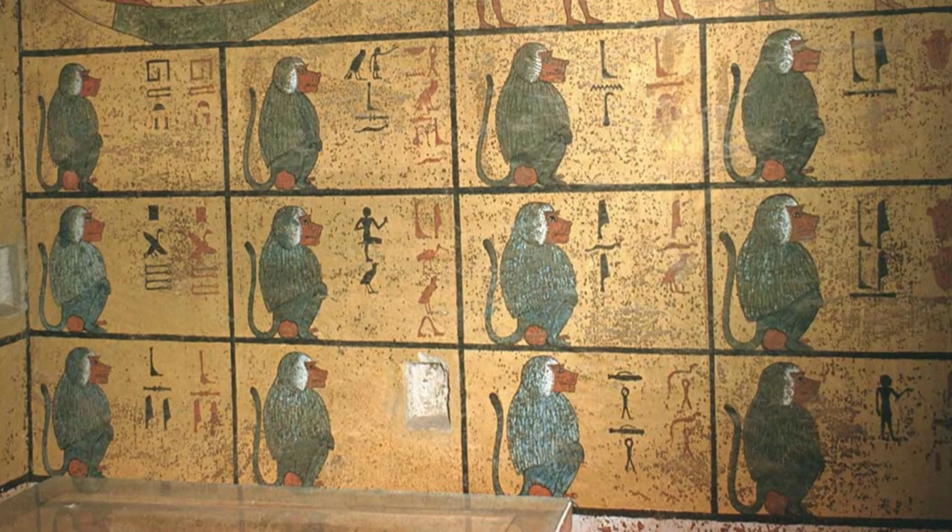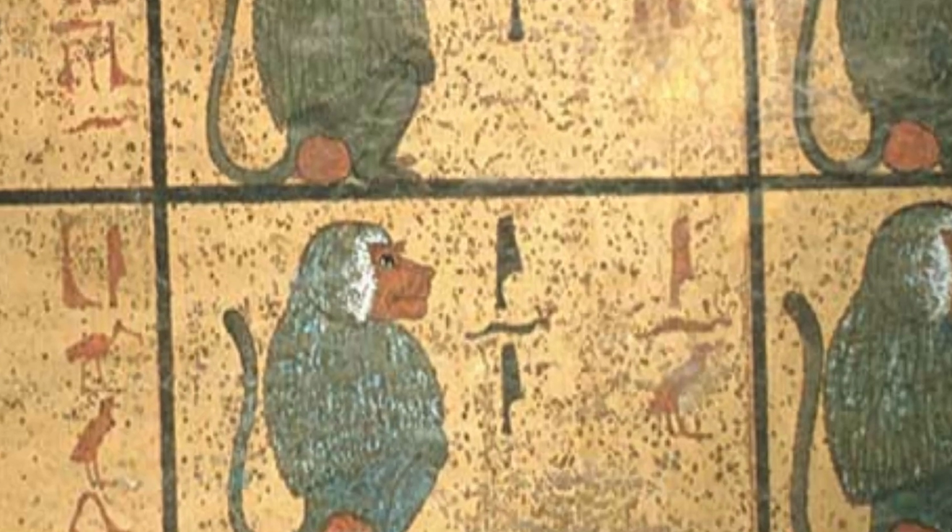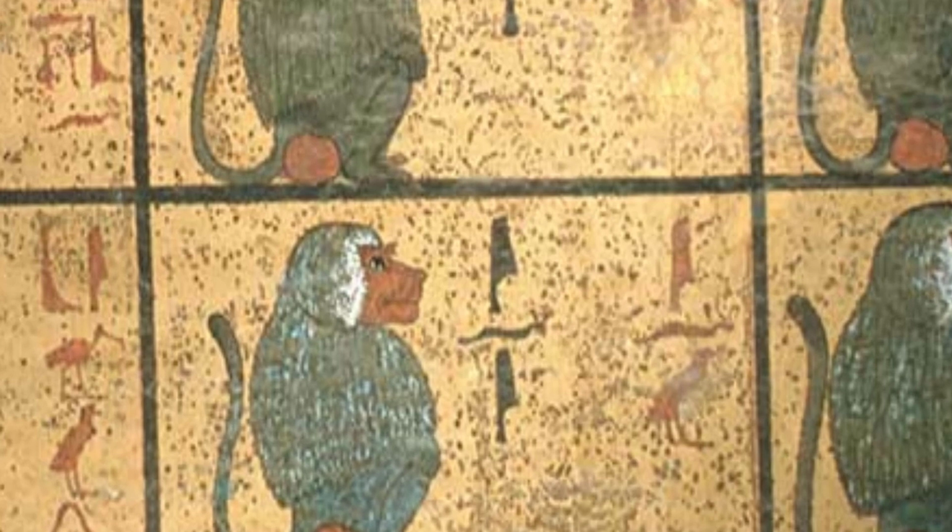Lower register. The lower register of the west wall is divided into 12 rectangles, in each of which is an identical baboon, to symbolize the 12 hours of the night. A role usually reserved for 12 goddesses. Each baboon is individually named, with accompanying epithets sometimes appropriate to music and dance.